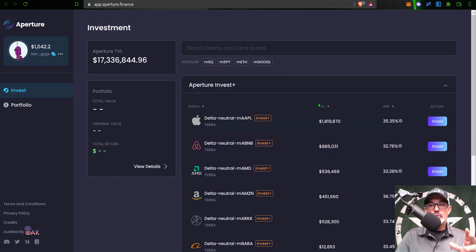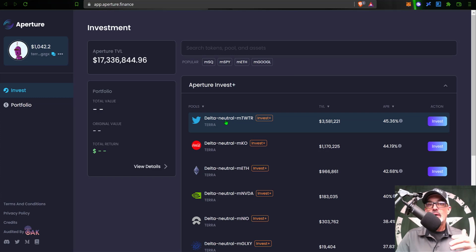You can also find the total value locked for each one of these synthetic assets and the APR. And I want to sort this from highest to lowest, and in this case you can see you have Twitter as the highest APR. Now I don't think I want to actually get involved with Twitter at the moment, especially with Elon Musk doing his thing over there. That stock has become very volatile, and so I'm looking for something that actually is not quite as volatile.